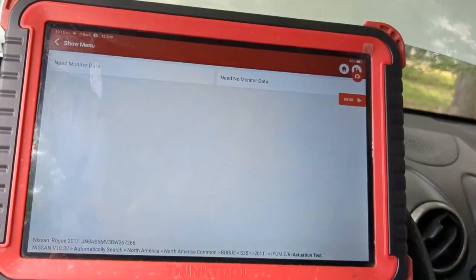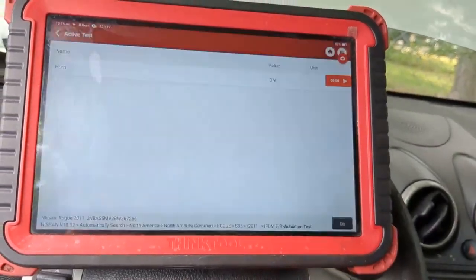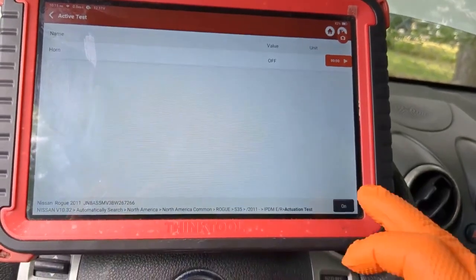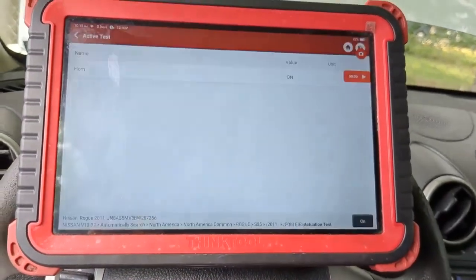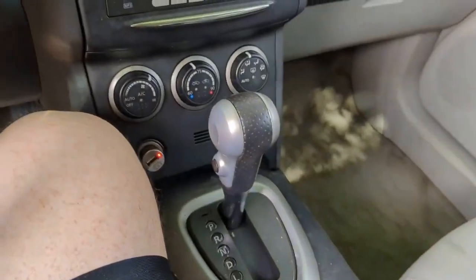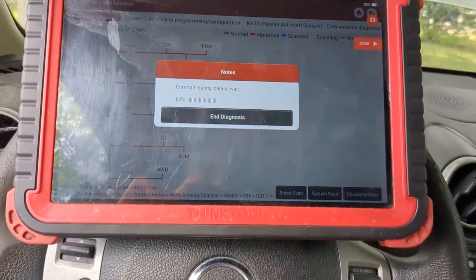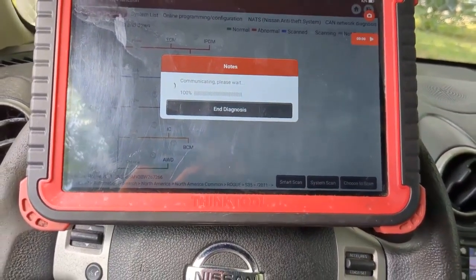Horn. See if this horn works. Okay, so the horn is not working. I don't think this has an HVAC thing. I don't think I can find anything with the codes and stuff. The scan tool is not very helpful.